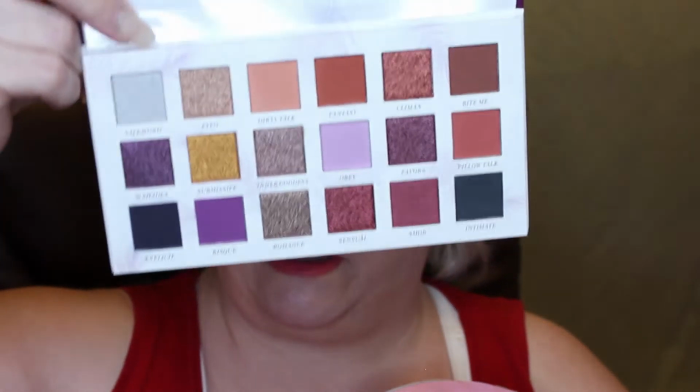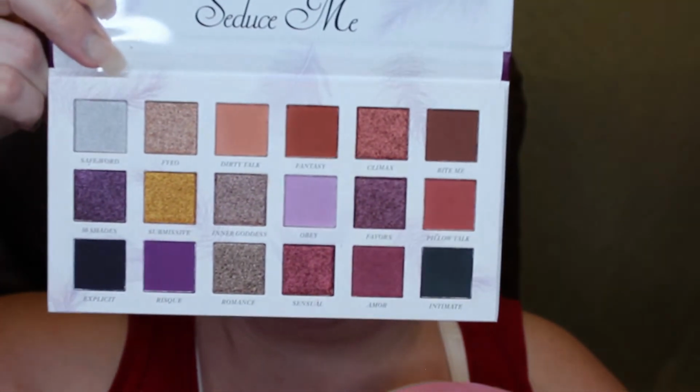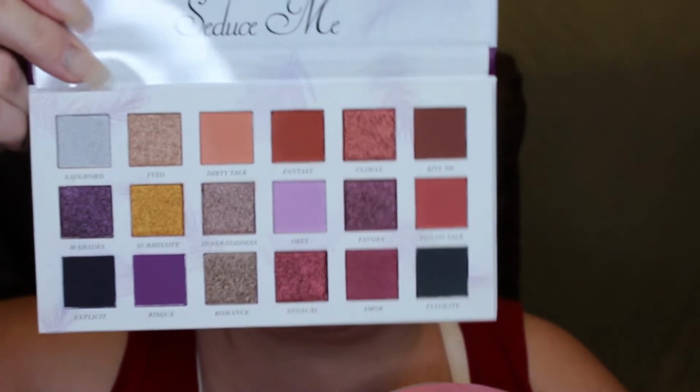Next is the Beauty Creations Seduce Me palette. This one is really pretty. I'm not going to swatch just in case I decide not to keep it. It's got really, really pretty colors, and what you saw there was kind of true to color for what I'm looking at here.